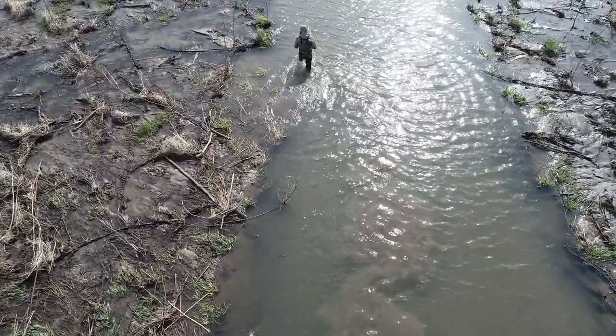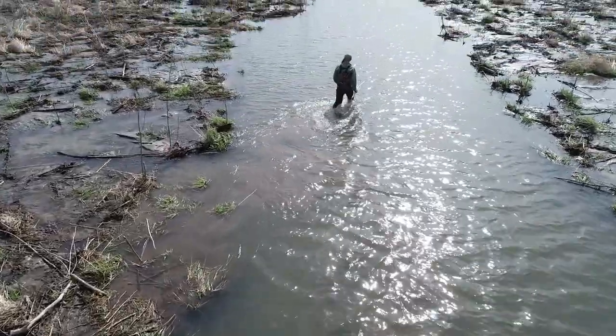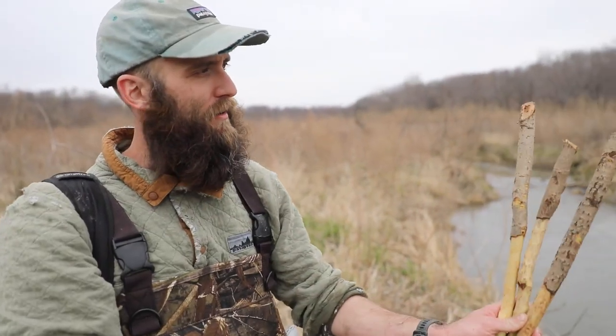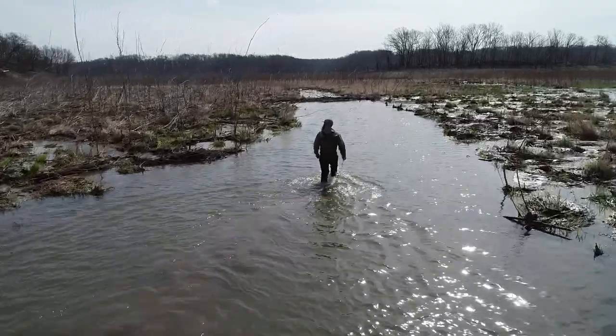I don't know if it's a small adaptation that they've learned and then passed down among each other, but we find these sticks with this kind of ancillary handle all over this landscape. Everywhere else they would shear this clean to the end, but for some reason they're leaving that here. Wild little critters. I know, right? That's so cool.